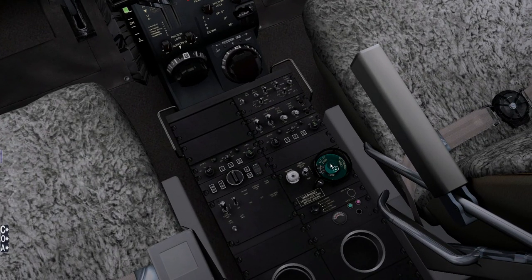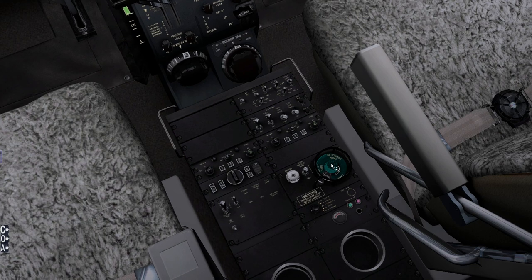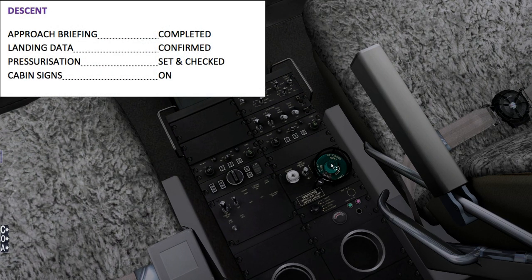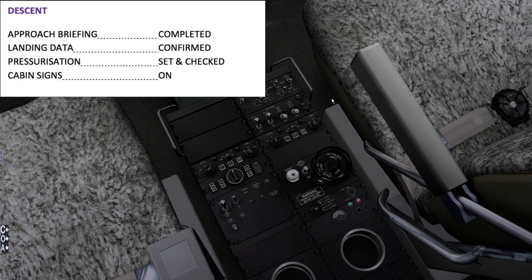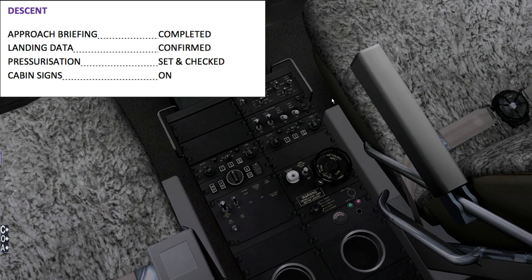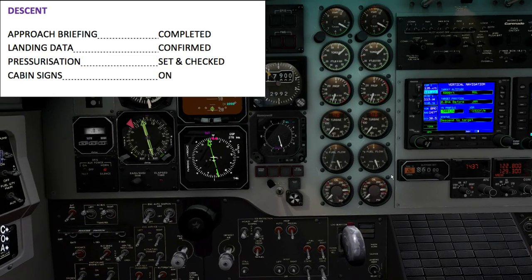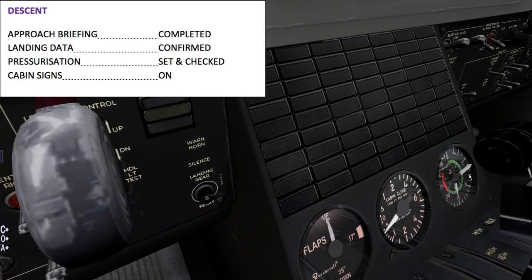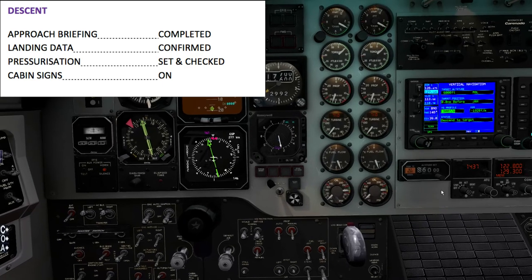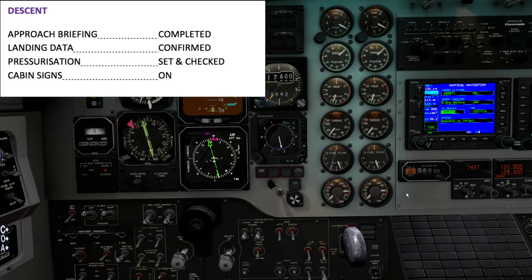And we want to set the pressurization. That's one of the items I didn't complete on the landing checklist because I got interrupted there. So landing elevation at Bratislava is... Airport elevation is 432 feet. Okay, so we want to set that to about 500, so in the outer knob there, it's set. And the pressurization should be now descending. Okay, we're getting good, and the pressure differential is okay. Cabin signs are on, so we are good there. We have completed the descent checklist.